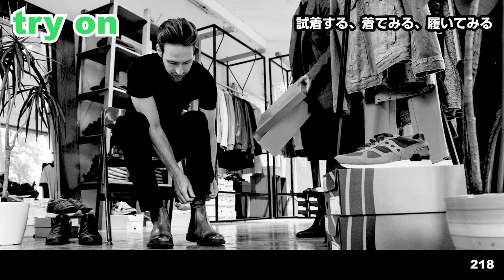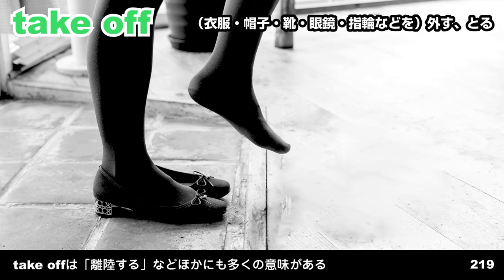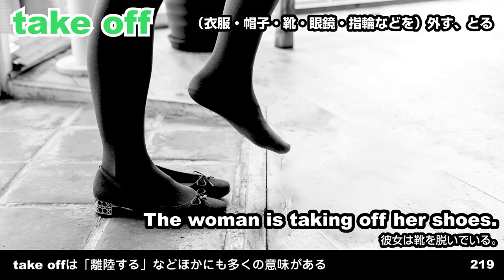Try on. The man is trying on shoes. Take off. The woman is taking off her shoes.